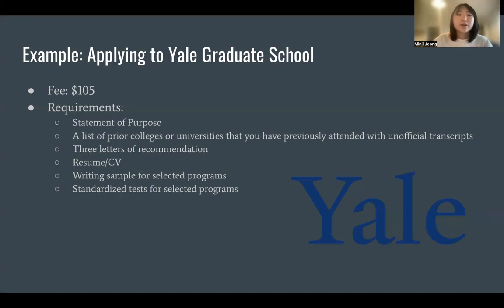Okay, and applying to Yale Graduate School. For Yale Graduate School, the fee will be $105. And then the requirement is that you have to have a statement of purpose. And if you have attended any colleges or universities before, then you'll have to list all of them in your application. And you also have to upload the unofficial transcripts for those colleges or universities. And you have to get 3 letters of recommendation. You also have to have a resume or CV.